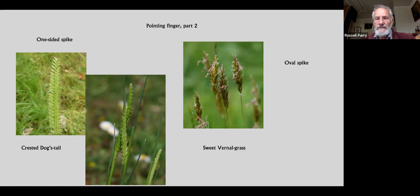And here, I've decided to try and distinguish it by saying that the spike, although it's a pointing finger, has a rather oval shape to it. It starts narrow, swells nicely, and then goes back to a point at the other end. This is sweet vernal grass. I think the other thing about sweet vernal grass that helps me spot it easily is that each spikelet is quite large and distinct, whereas with some of these other pointing fingers, they're so close together that they're hard to separate when you're looking at them with the naked eye.